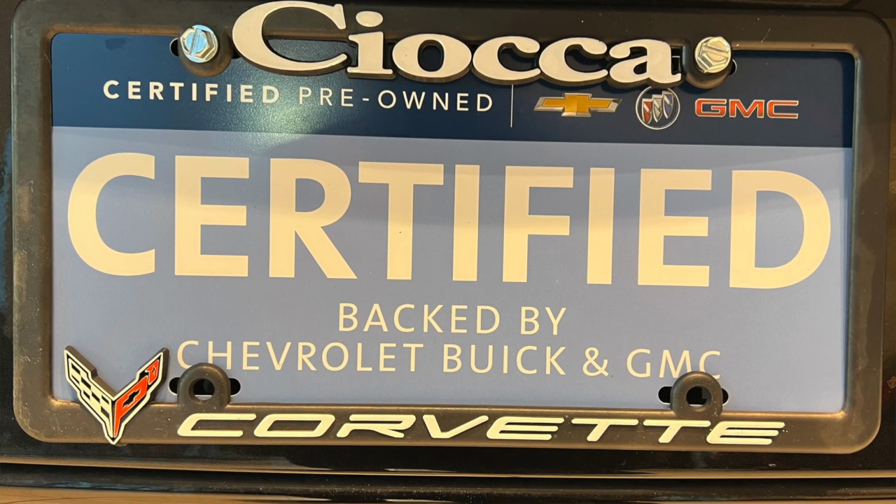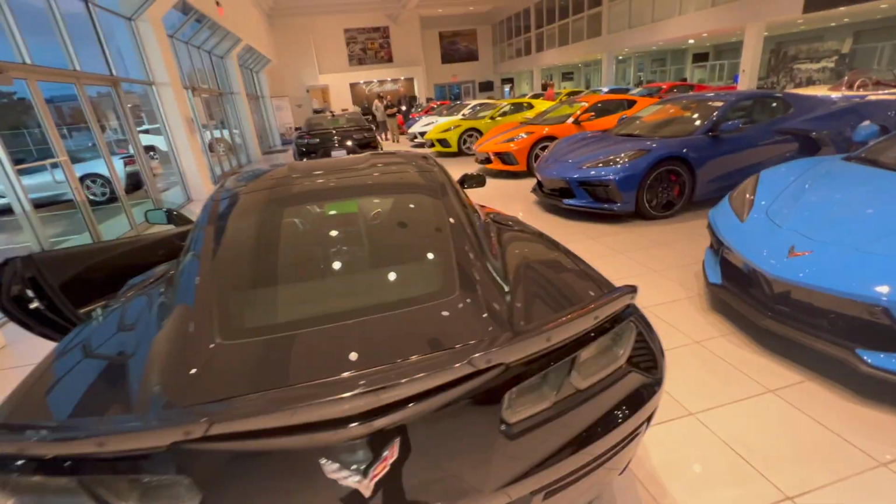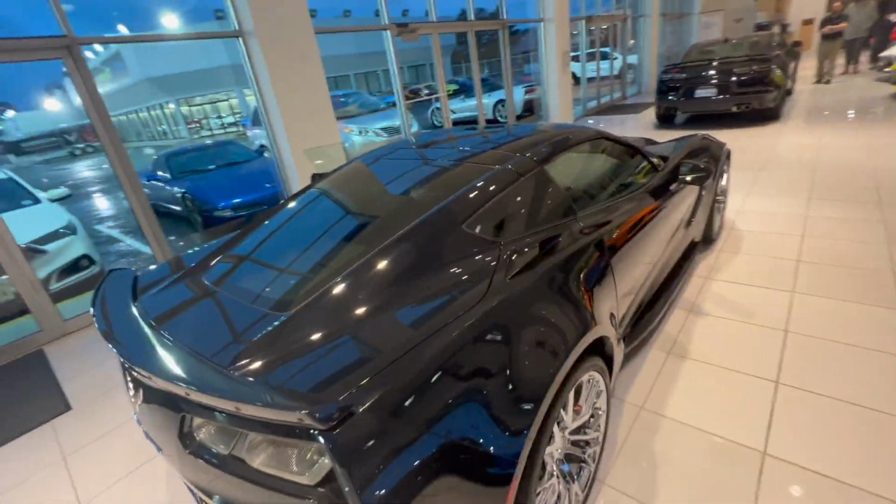Certified. You can actually, like I say, come to New Jersey where this car is located and definitely purchase it. Speak to one of the salesmen named Sam. He's a really great guy. He can take care of you.